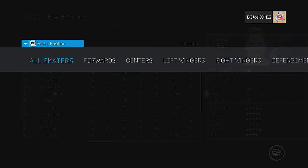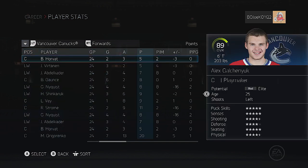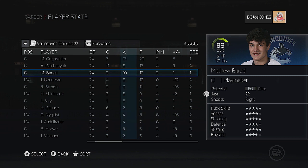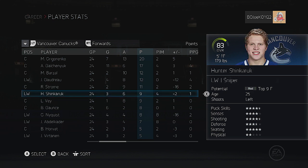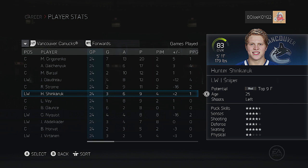All right, so let's check out our team for points. Let's see who's contributing early on here. All right, so points. We got Grigorenko has 20 points in 24 games. Galchenyuk with 17. Barzal with 12. So he's getting the assists, which is good. Galchenyuk has 11 goals. That's good. Johnny Gaudreau has 12. Ryan Strome has 11. Shinkruk has 9. How many of those are power play points, though? He has a lot of assists, so he might have some power play assists.